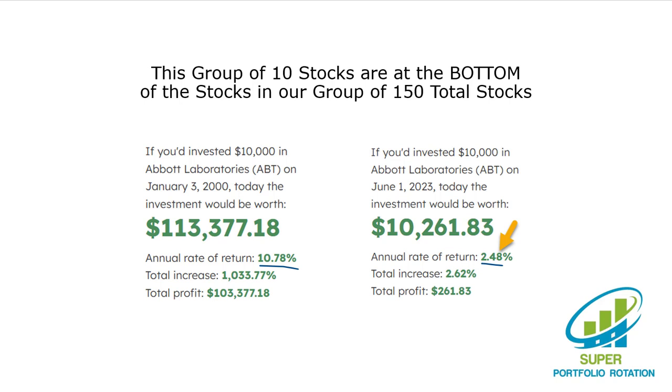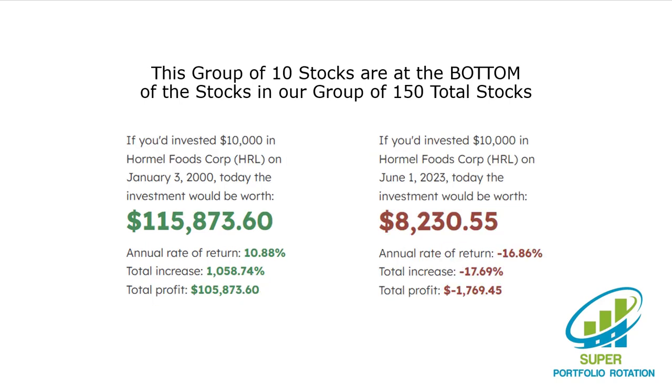9.48% compared to an average of 10%. And here's our dog of the year. And I actually like this stock right now. Nevertheless, it's HRL averaging 10.8%. Since June of last year, it's actually down 16%.